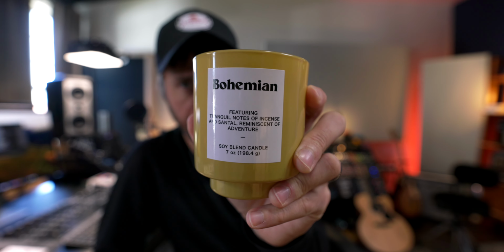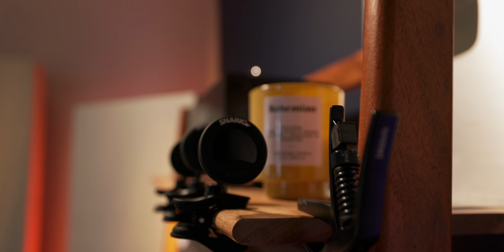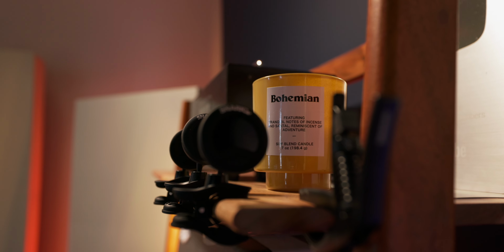I believe this is actually a Target brand, Room Essentials, and I think Bohemian is the scent of it. Obviously, you're going to pick out whatever you're going to pick out, but this is like $9, and 2 of these a month. You know, light them every once in a while. Obviously, be careful with candles because you could burn down your entire studio. If you don't want to have flames in the studio, electric candles are cool, especially if you're doing a vocal booth and you want to have different vibes, but that's just my take.